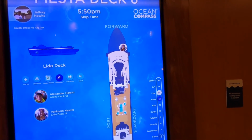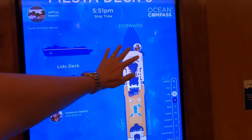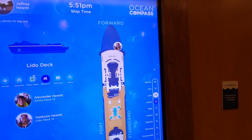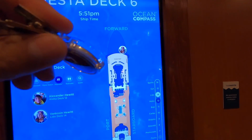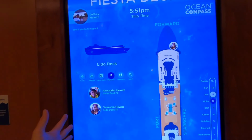restaurant. So that's one of the great features about these touchscreens, is you can see where, using the Medallion app and the Medallion they have on your lanyard, you can locate where your shipmates are.